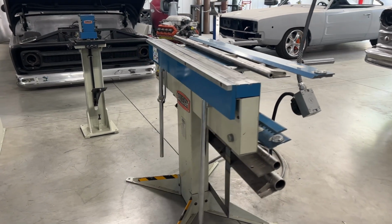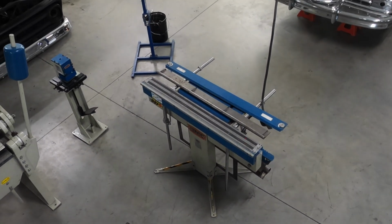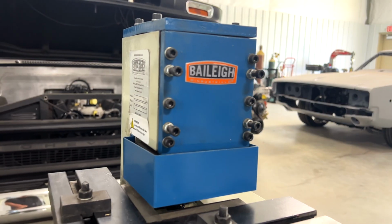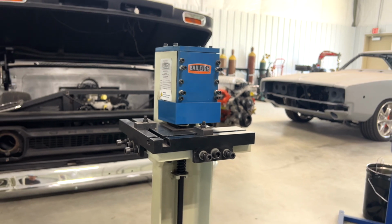And we have our magnetic brake that we used to use quite a bit, but we don't use it as much, but we still use it though. Still a great machine to have in your shop. And then we have, this is actually a notcher right here from Baileigh as well that we use once in a while. Good little machine to have.